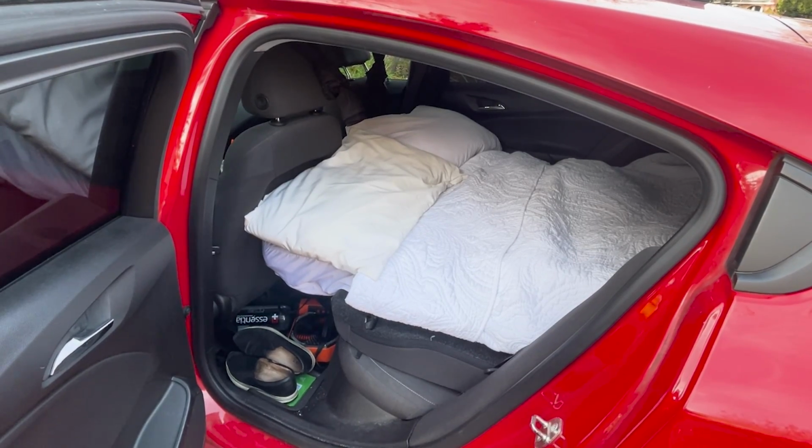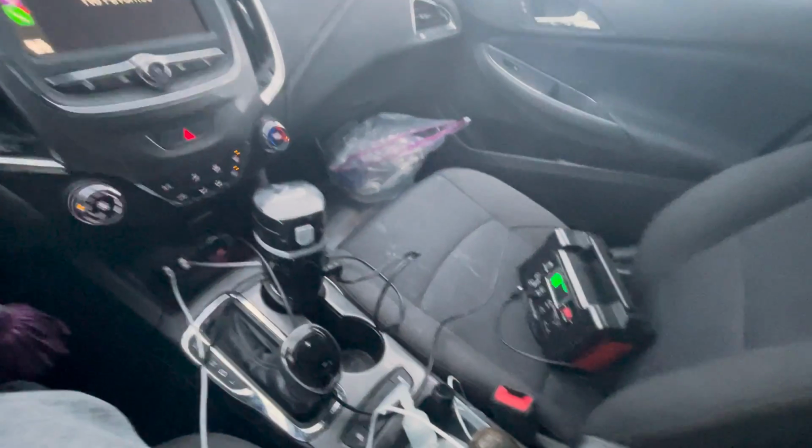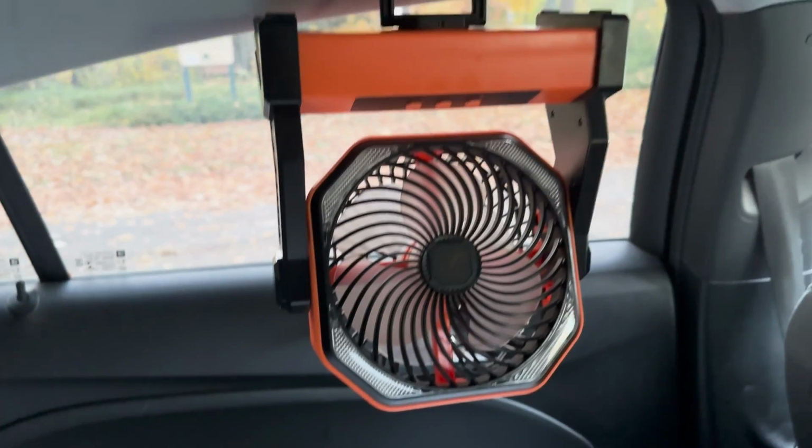This car camping setup works really well whether you're camping full-time or part-time, and it's definitely made my life more fun and interesting. I hope this has been useful for you, and that's my updated car camping tour for 2023.